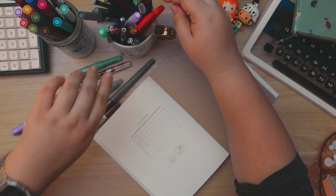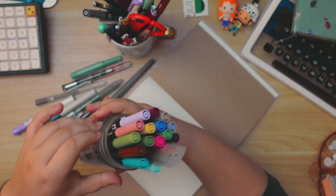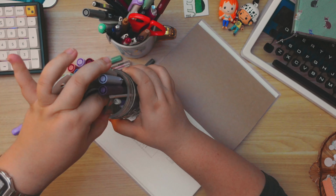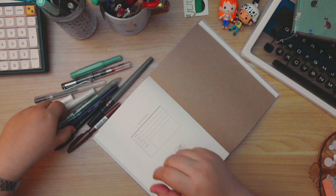Did I already get the Sarasa? I have not gotten the Sarasa. Where is the black Sarasa? It's in here somewhere, I think. And then I've lost it. Haha, here it is. I also have the Fudenosuke heart tip. So we'll try that combination of ones.